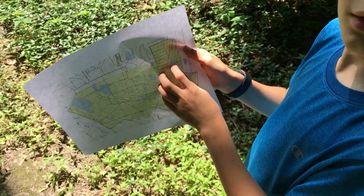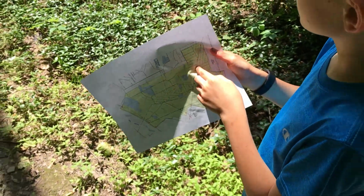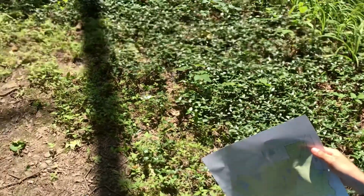There are two bunkers here. And you see the cemetery on there? Yes, the cemetery is right here. Alright, so let's find parts of the town and then start finding bunkers.